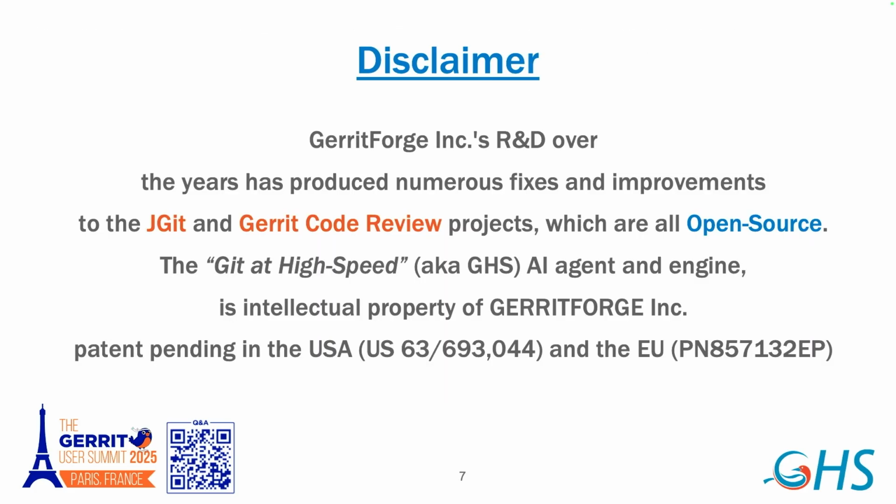So just as a disclaimer, that's very important. All the research we have done has led to the identification of a lot of bottlenecks in a lot of pieces of open source. We contributed all of them. It means any time that we saw some bottlenecks or some problems, we fixed them. And all the fixes and contributions have been 100% open source. However, the research work is covered by patents. The research work has been patented in the US and the EU.